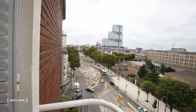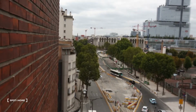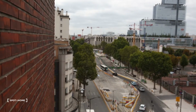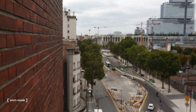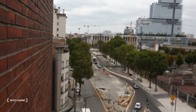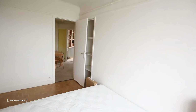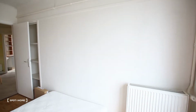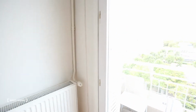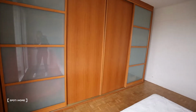And the metro, I don't think you can see it, but it is just at the end where you can see the bus coming right there. Yeah, there is the metro. So it's not far at all, it's maybe 3 minutes walk. So that's good because now I know how I can go back. Oh yeah, and on the balcony you also have a rack to dry your clothes, of course.